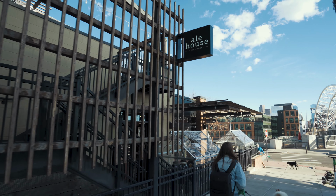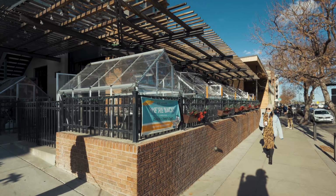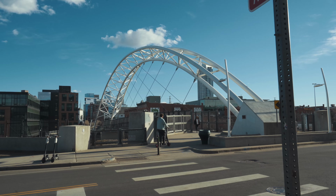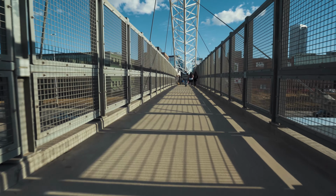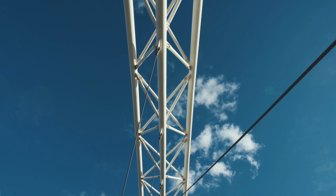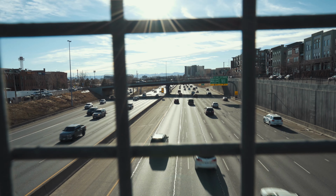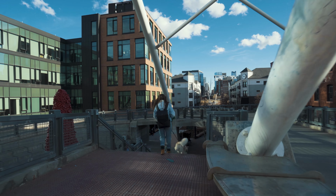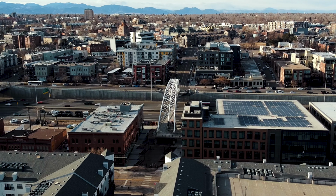But as you can see, we'll pass Ale House, which has pretty good burgers and appetizers. If you're interested in those, it's an easy stop along the walk. Otherwise, you want to continue across. Once you're across the first Highlands Bridge, you'll come across even more restaurants like Denver Beer Co. There's a nice poke bowl place, another ice cream spot along there. And again, a future video will go through those restaurants, a lot of delicious spots to eat.